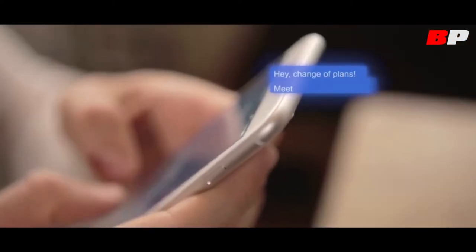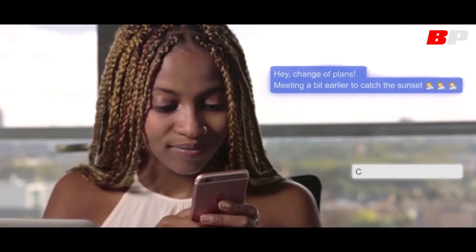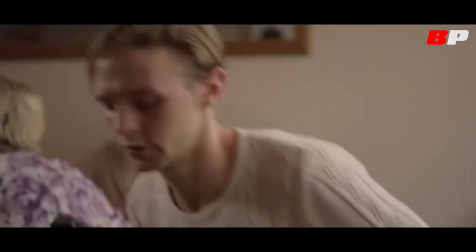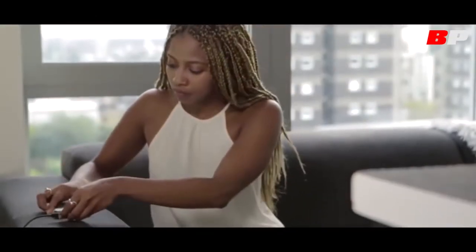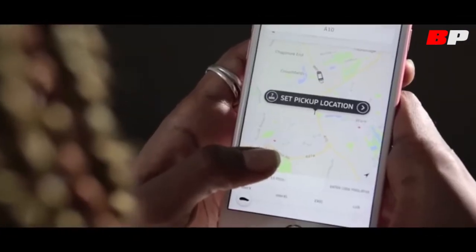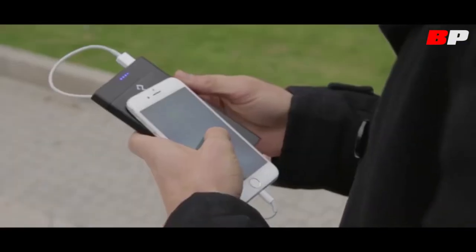Its innovative portable design means Nitro Q can always be by your side. With its slim, light, and durable aluminium case and an industry-leading 10-year life cycle, you can be sure that Nitro Q is the only power bank you will ever need. Nitro Q goes from socket to pocket in just 7 minutes, allowing you to charge your smartphone on the go, wherever you are and whenever you want.